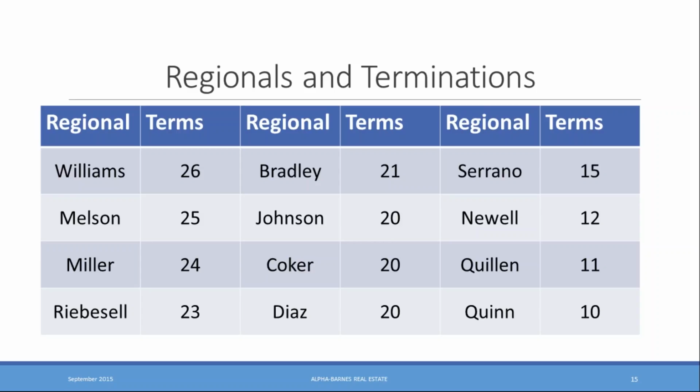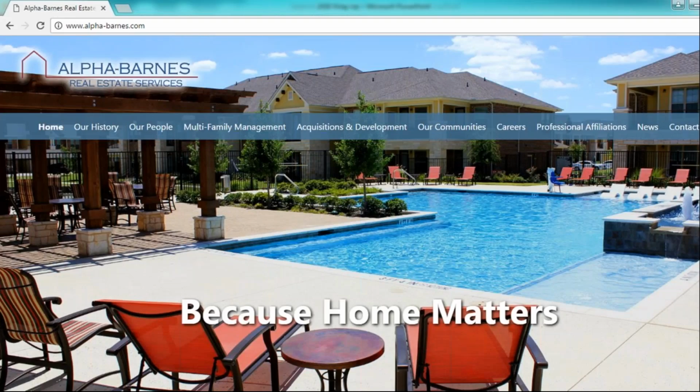Also, this is based on the size of the portfolio. Some people have monstrously huge portfolios, and so these numbers are not that big when you think about that. When you think about all the people that Williams, Melson, Miller, Rebusel, Bradley, even Christy Quinn and Connie Quillen, all the people that these people supervise, those numbers are not that big. But that's how they fall out.